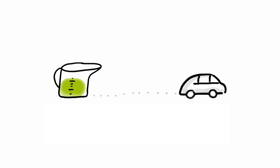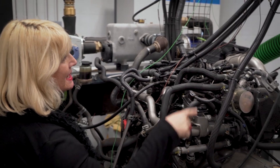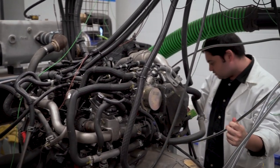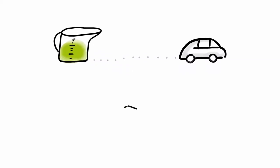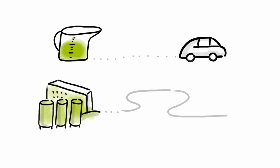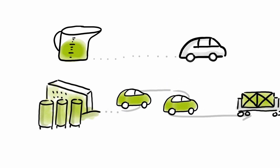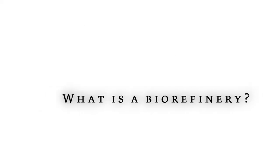You might think that this is not very efficient, but remember, here in the lab, everything is made on a small scale. By refining all the steps in the process, we are able to replicate it on a much larger scale at something called a biorefinery. This is where large volumes of biofuel are made. Same process, just bigger. What is a biorefinery?